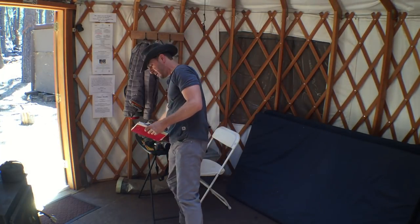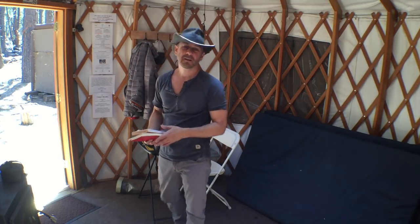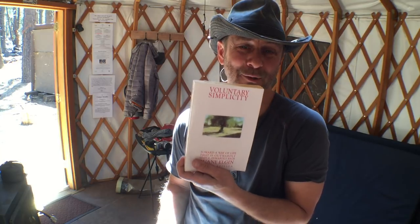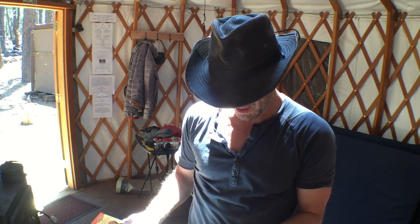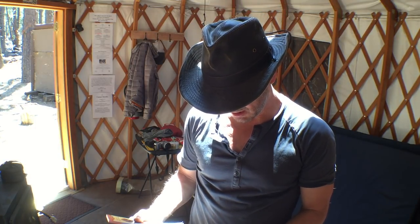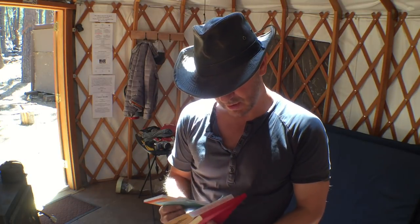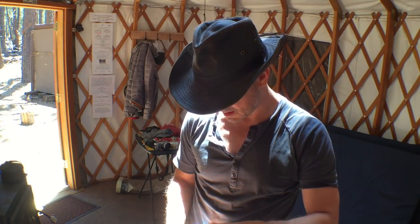Got some books along. So believe it or not, you're gonna probably laugh at this, but I'm still reading this book, Voluntary Simplicity. But that's because I stopped reading it and I started reading another book called Conscious Loving. And I thought I'd bring this along, maybe I could finish it up. I also have this really nice journal that I got from Subaru that I write some nice things in.